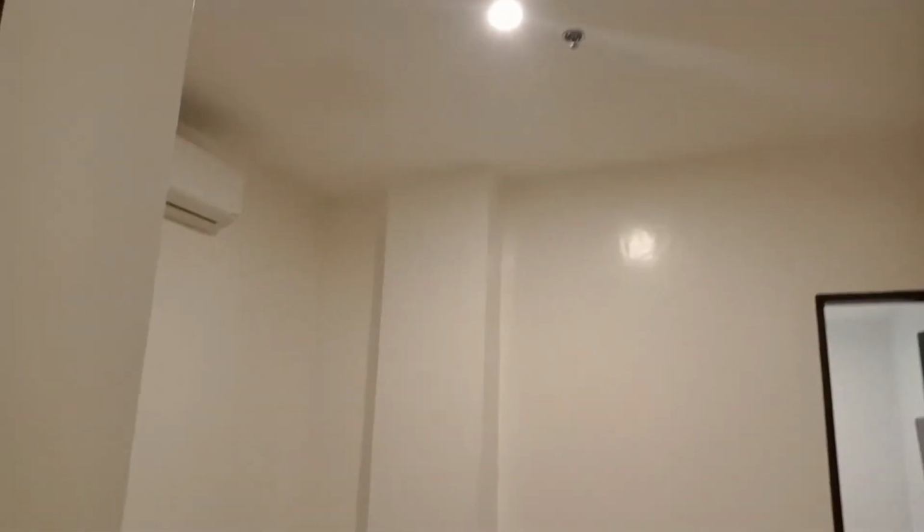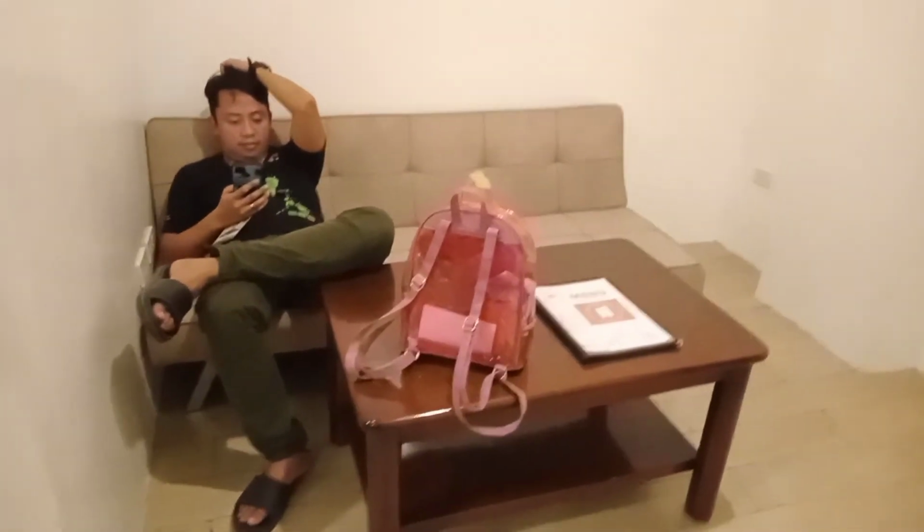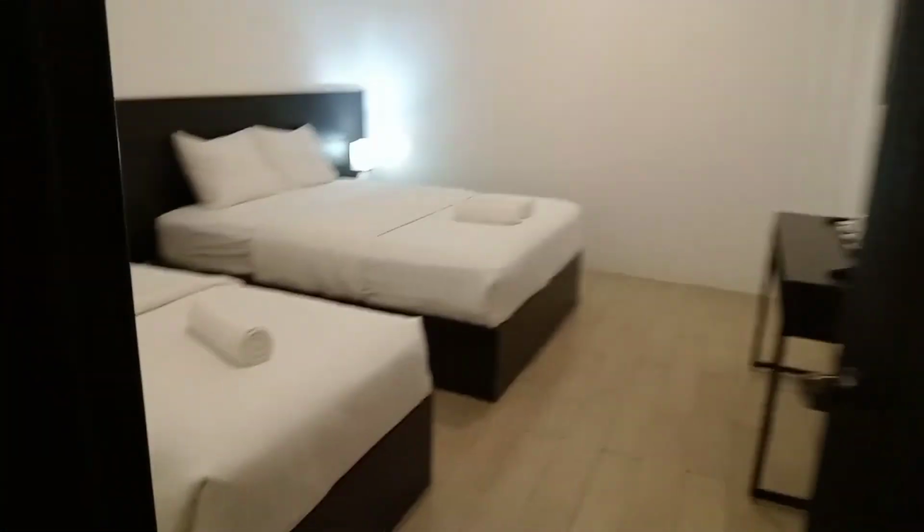You like it here? Yes. What is that for? For if you want to decorate the dark. Okay. So again, when you enter that room, there's a comfort room here. Living room. And then there's an aircon. And you can work. And there's another room inside, good for 3 persons.